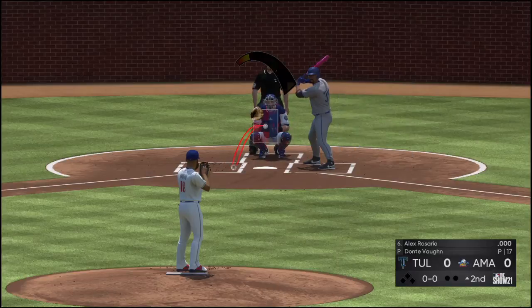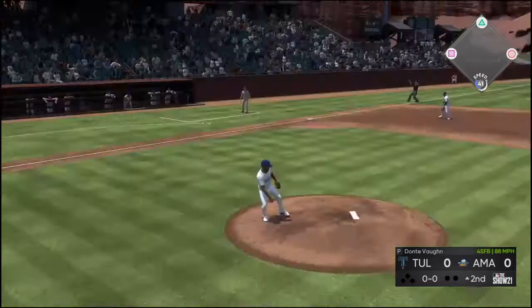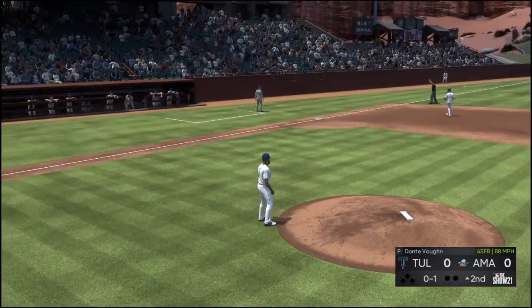So they get to him for a couple of hits. Now to bat, Alex Rosario. The catcher. Hit down the third baseline. Foul ball here, 0-1.